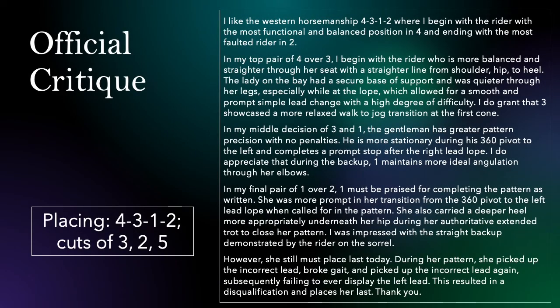I like the Western Horsemanship 4-3-1-2, where I begin with the rider with the most functional and balanced position in 4, and ending with the most faulted rider in 2. In my top pair of 4 over 3, I begin with the rider who is more balanced and straighter through her seat, with a straighter line from shoulder, hip to heel.